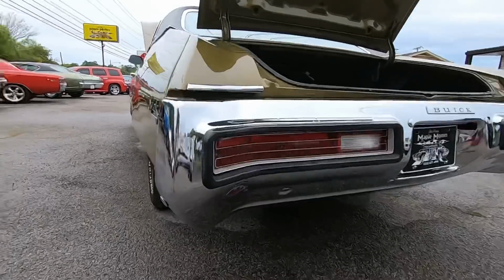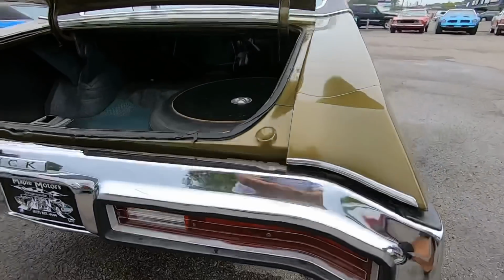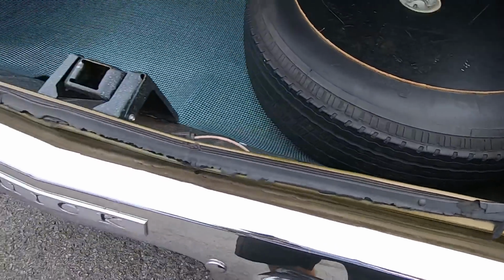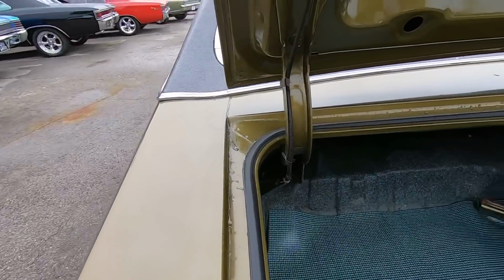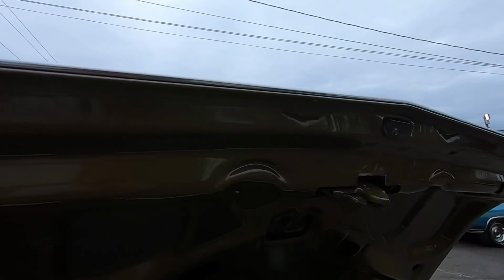Back bumper's in good condition on this one. Nice and clean. Weather stripping is not. It needs new weather stripping. It's still soft, but it's falling apart in places. See on the edges there, it's all chipped up. Trunk lid looks pretty good. Around the edges is nice and clean.